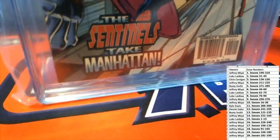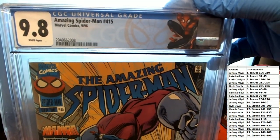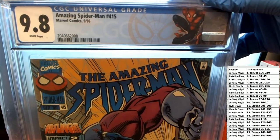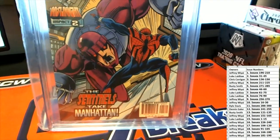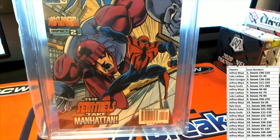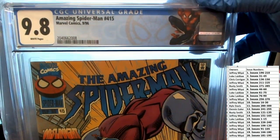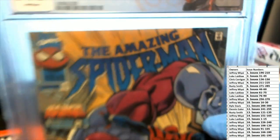It's an awesome cover. Okay, Spider-Man number 415, 9.8, from 96. All right, it's an awesome cover, by the way. The Sentinels take Manhattan. Very cool. Nice grade, too, man. 96 book. All right, guys, that's over 300.